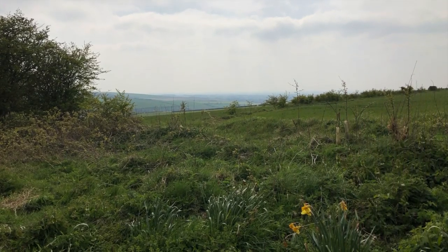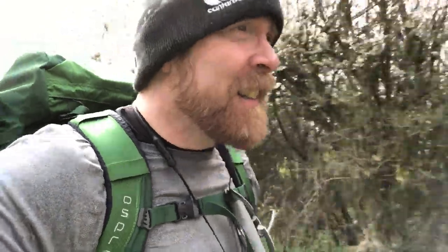Just met a nice chap out walking his dog. He was saying this bit is literally the only bit around here you've got any shelter from the wind. So he said if you take your dog anywhere else, you just get absolutely frozen because of the wind, because it blows across these tops. And I can well believe it. It's pretty chilly.